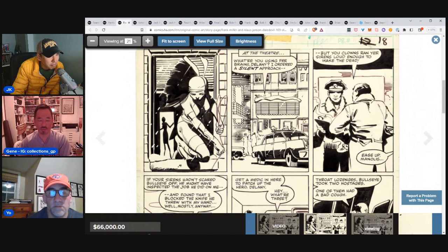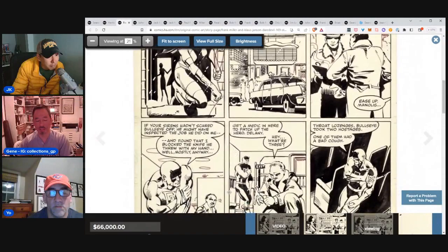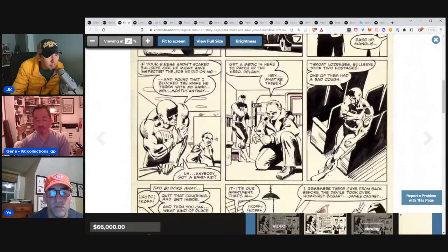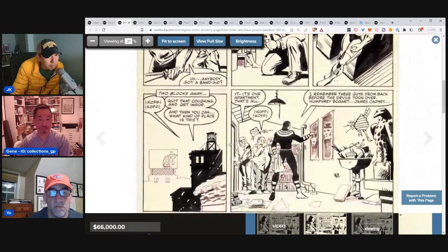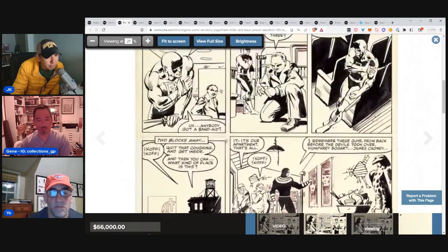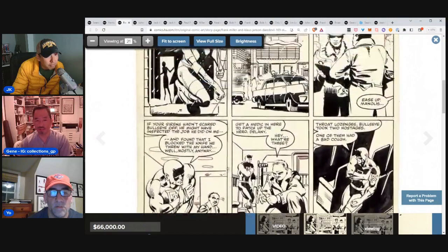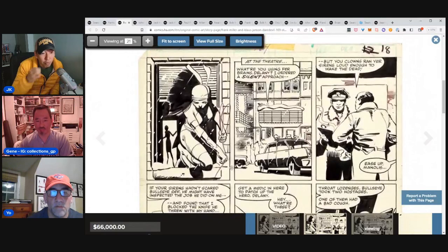And then fast forward to a few months ago, and he comes on CAF. He tries to sell this and some other pieces privately. I guess he needed to raise money quickly for a home purchase, and I guess they didn't sell. So he consigned this to Heritage, and boy, this is a very, very steep decline from the purchase price.